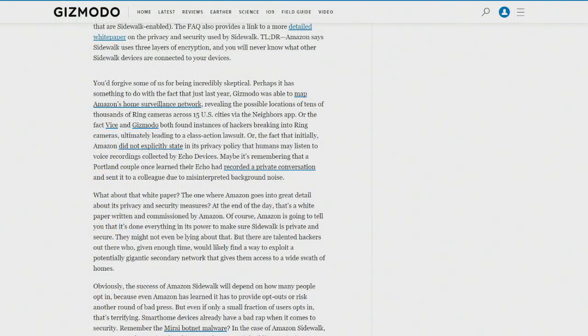I think the particular article that I referenced was from Gizmodo, who does not shy away from saying you need to opt out of Amazon Sidewalk. And they list all of the articles where Gizmodo was able to map Amazon's Ring devices across the network, or hackers breaking in, or Amazon not stating that people are listening to these recordings and things like that. So they're clearly like, you should go in and turn this off.